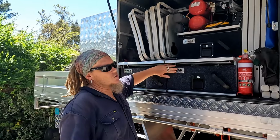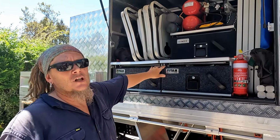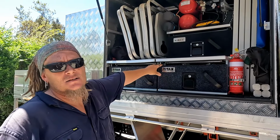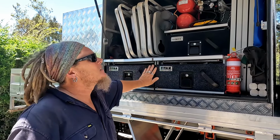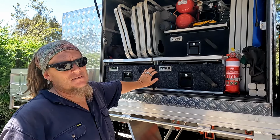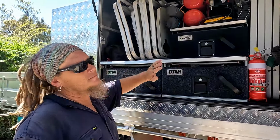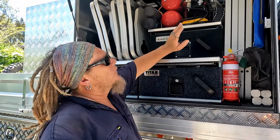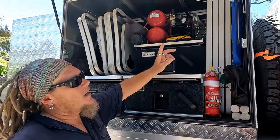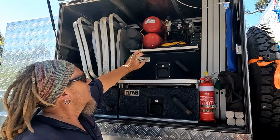Look, we've just got drawers in here. We may change to a different canopy down the track when we really understand what we need, as we are going to start doing some more shows and markets, so we might need something a bit different to what we've got. Just a couple of drawers, we've got tools in one, hammocks and all that sort of stuff in the other. We have like our tables and fire pits and stuff here for our shows.